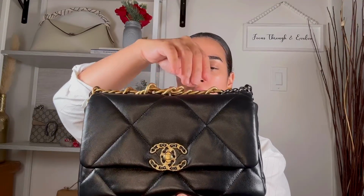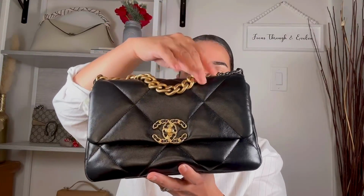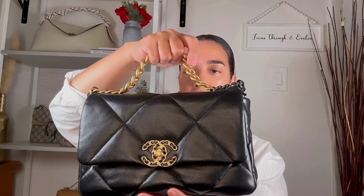I would recommend that once you do get it, you cover this chain so it doesn't put an indent on the top. What I do is before I put it in the bag, I actually put a cover on the chain on the top, just so that it's not leaning on it too much, because it will put pressure on it, and then it'll put an indent on the top.